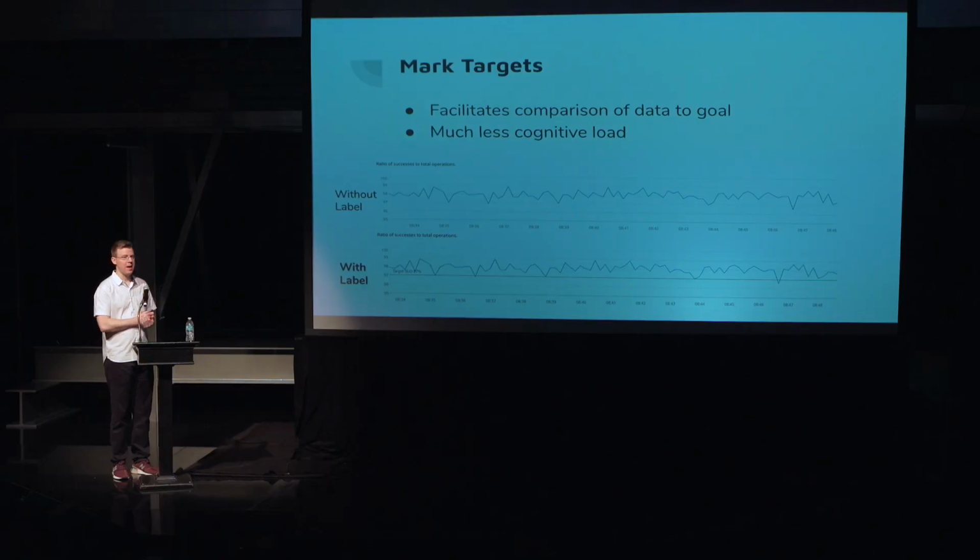Also, this goes back to the bounds thing, but we don't necessarily always mark an upper and lower bound. Sometimes we just have targets, something that's maybe internally decided or organizationally set. So we need to facilitate the comparison of that data to some sort of internal goal. This is where SLOs and things often will come into play, things like error budgets and stuff. We want to do a meaningful comparison to some measure that the organization supports.